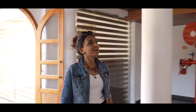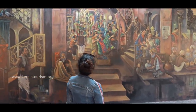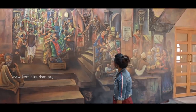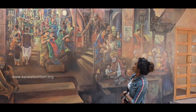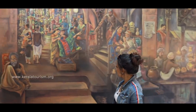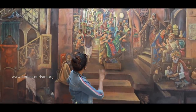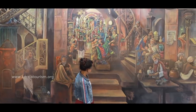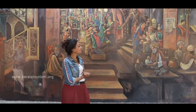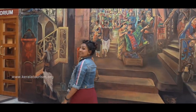Wow! Look at this. Can you believe this? What an incredible painting. I think they're trying to show a market space here, and a building where people are sitting and watching the market or something of that sort. But I really salute the artist who has painted the whole wall. And look at the architecture of the building itself. Really gives you that vibe of being in a place where art is given so much importance. Let's go inside the emporium now.